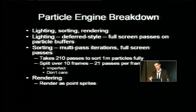The next stage of the pipeline is the lighting, sorting and rendering. The lighting is not that bad because it's just 1 pass per light. The sorting was very painful. An odd-even merge sort is not linear with buffer size, and it takes 210 passes to sort 1 million particles. 210 passes over a 1024 by 1024 buffer is going to take quite a long time. So we split that over 10 frames, 21 passes a frame, and it gradually becomes sorted. It's not perfect, but we don't really care. It works well enough. That sorting stage is one of the heaviest stages. And finally, the render: you just render all the particles as point sprites, so it's 1 million point sprites.